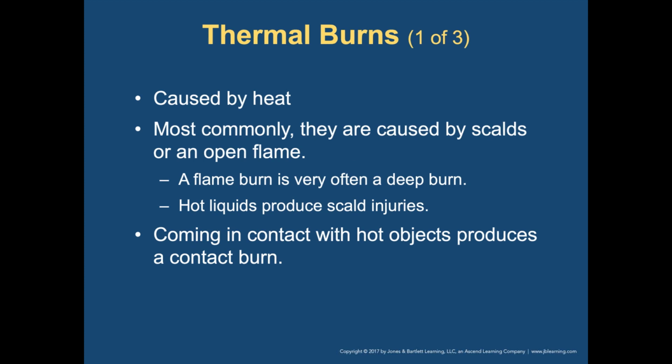Scald burns often cover large surface areas, and because liquids spread quickly, if you splash somebody with something, it's going to run to more places, just in the center of the chest.